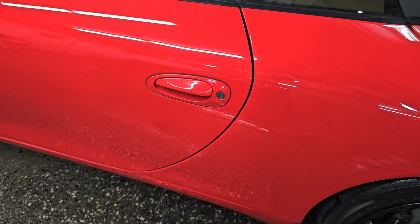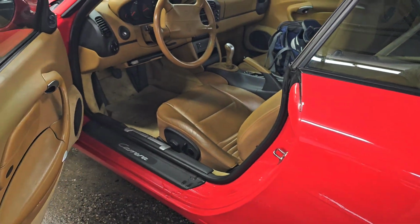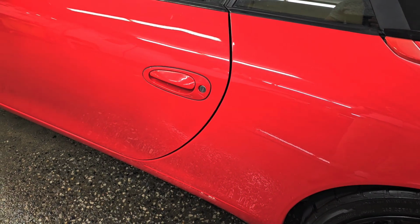30 years old, 26 years old, and the door still closes oh so well. Now, if you get a convertible top, do realize a lot of these rattle. This one rattles a lot. The black rattled a little bit. So, little problems to be aware of.